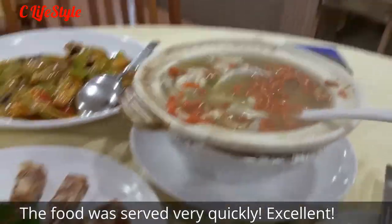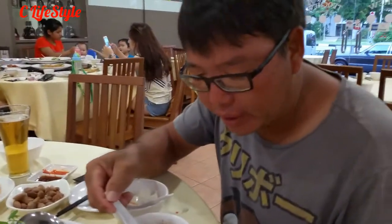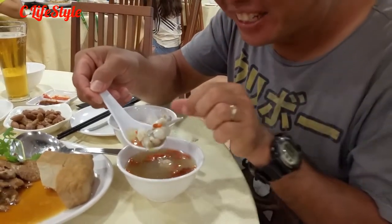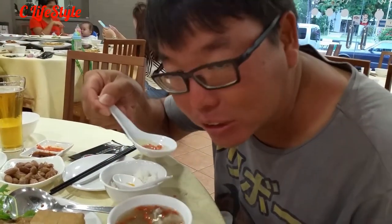Okay, it's time to eat, man. Wow, so to try this frog. My friend told me that it's good to reduce your blood pressure. Let's try the herb, but not the frog. Oh, the herbs, lah. The soup itself. Let's try the soup first. Okay.